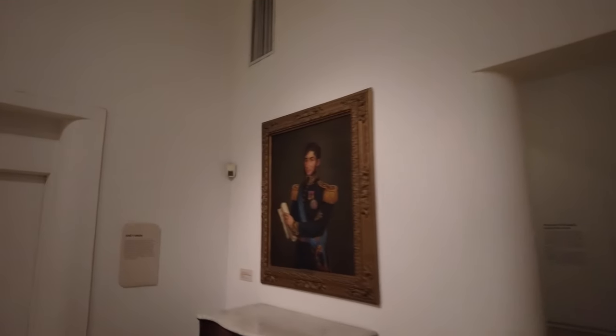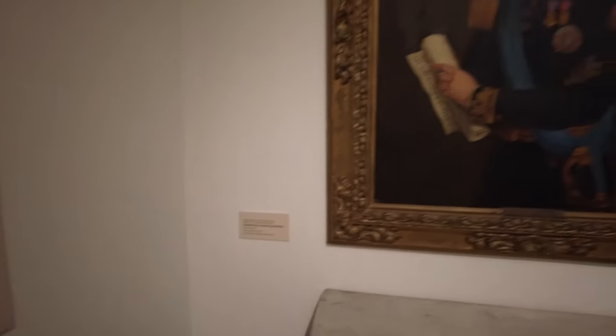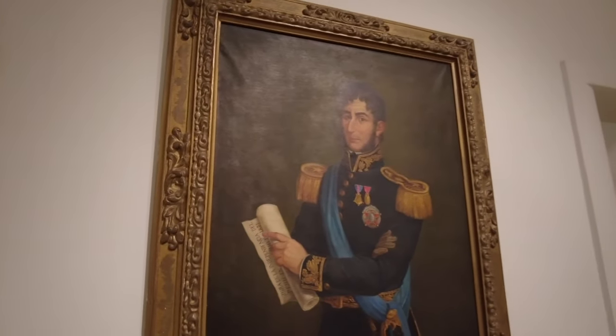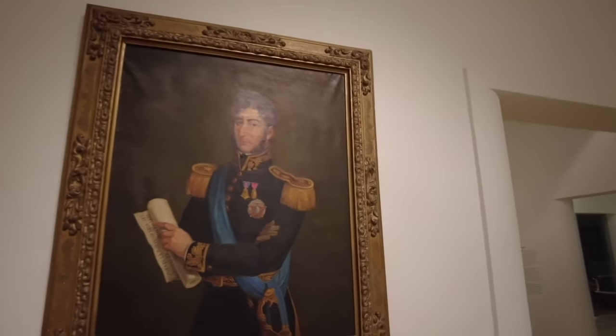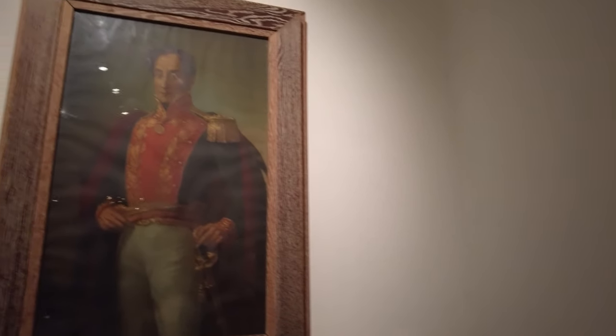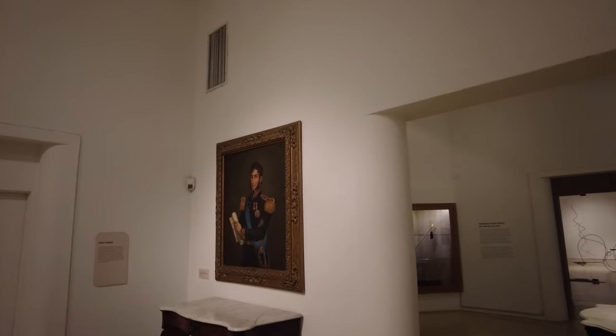I've got a portrait. There he is. General Don José de San Martín. José de San Martín, he was a pretty dapper guy. I've seen so many paintings and statues of this guy being in South America. He's everywhere. And Simón Bolívar. Yeah, these two are San Martín and Simón Bolívar. They're like the two most important figures in the independence.